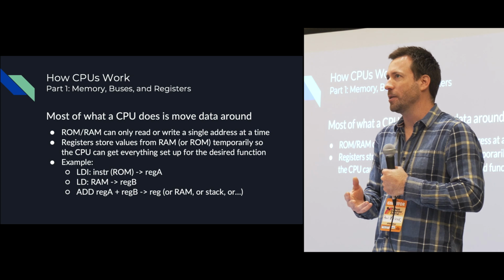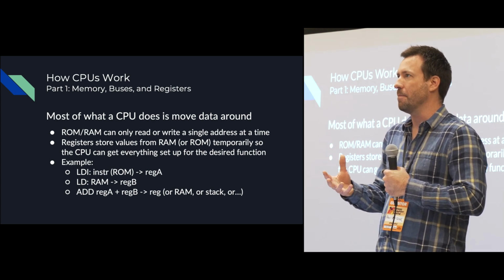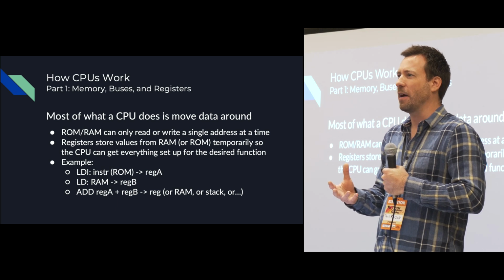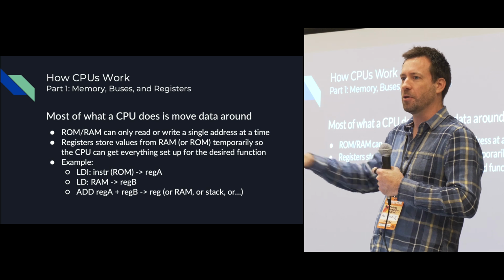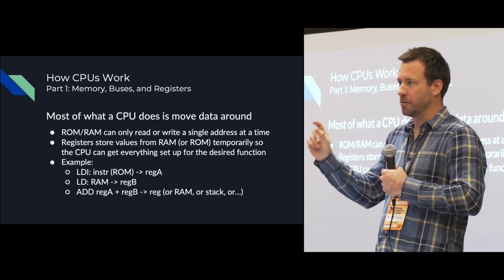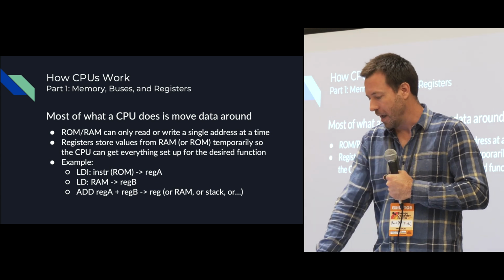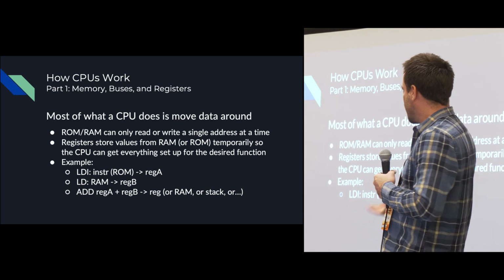It's technically possible to create CPUs without registers. In fact, I think the 6502 has the concept of a zero page, where it's actually mapped to memory and you can use some of the memory as registers. I didn't do that. I actually implemented real registers in 7400 series chips. So here's an example of why you need registers.